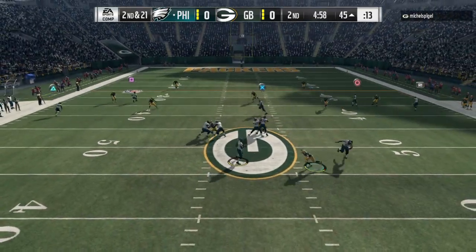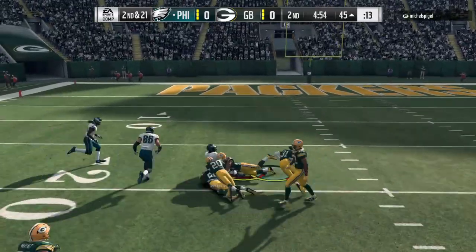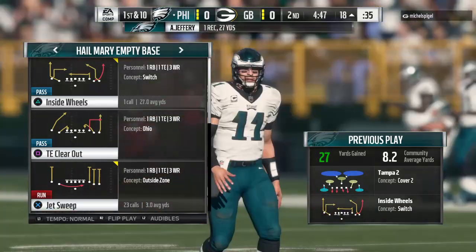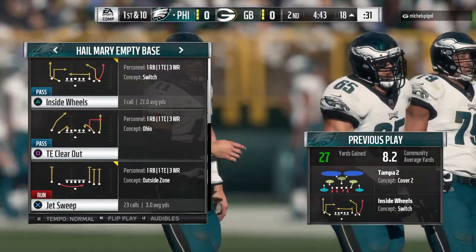Wentz to throw on second down. Got some real estate inside the 30. And the reception made by Alshon Jeffery. And he gets this one all the way down inside the 20-yard line. A very solid gain of 27.